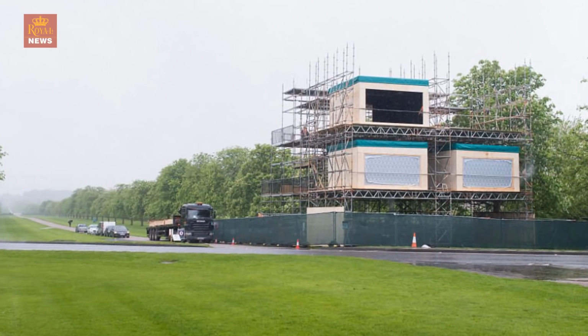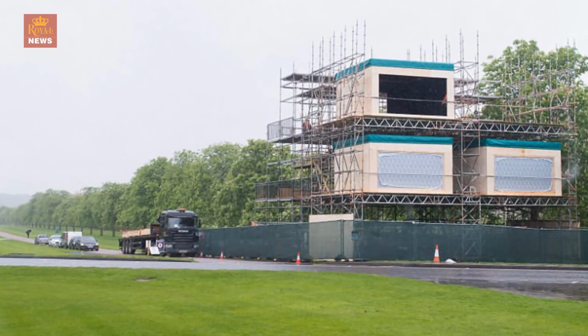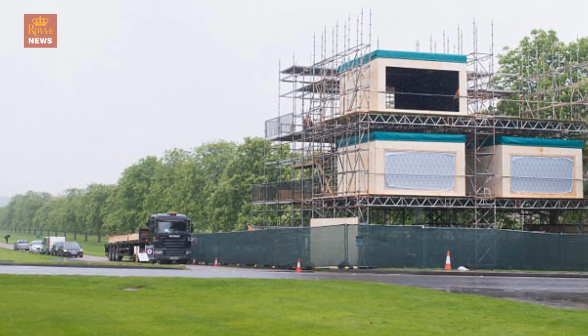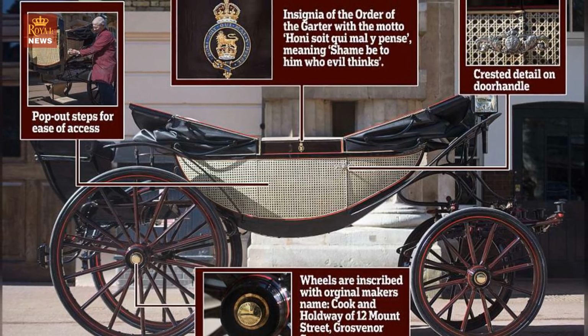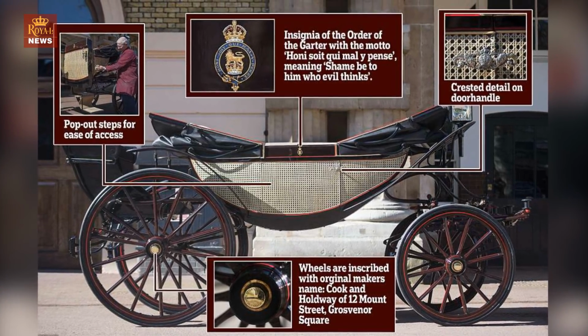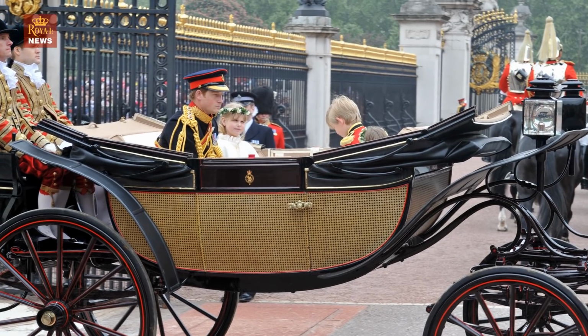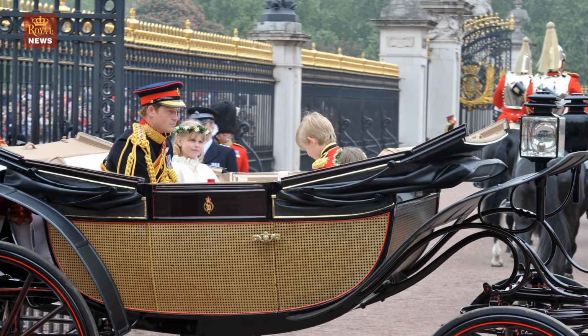As anticipation builds and preparations intensify for the royal wedding in Windsor this month, the route Prince Harry and Meghan Markle will follow on the day has been revealed. The couple will ride in the Queen's historic Ascot landau, originally built in 1883 for Queen Victoria, which usually takes the monarch to Royal Ascot, and carried Prince Harry at his brother's wedding in 2011.